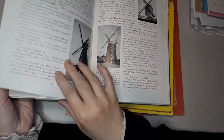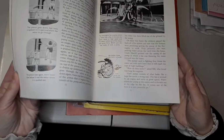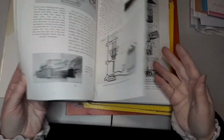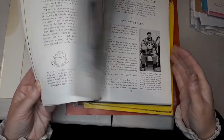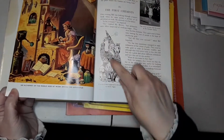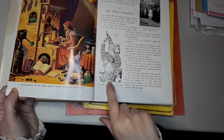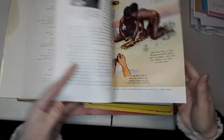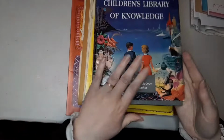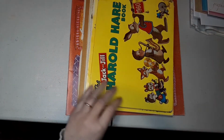Yeah, more bits missing out of there. Probably in some kids' school project or something. More bits missing. So yeah, super fun. There's actually quite a lot cut out. This fun one of a wizard with an owl and a toad. That's cute. So yeah, love books with illustrations as opposed to photographs. I love photographs as well, but yeah, something special about illustrations.